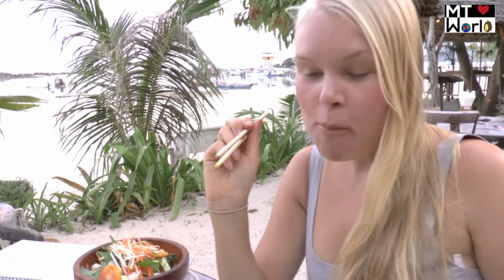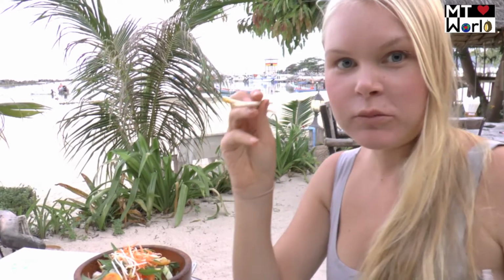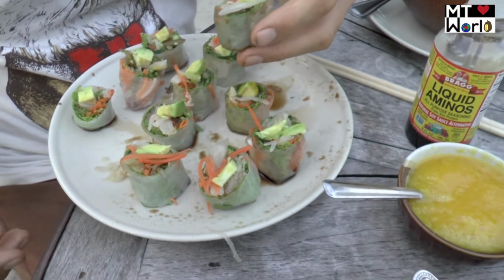They are really nice rice rolls. Perfect combination when you take your kimchi, put some avocado on, and mix with the mango sauce. Yeah, perfect combination. We used to do that at home as well when we make the rice rolls. They are so good.